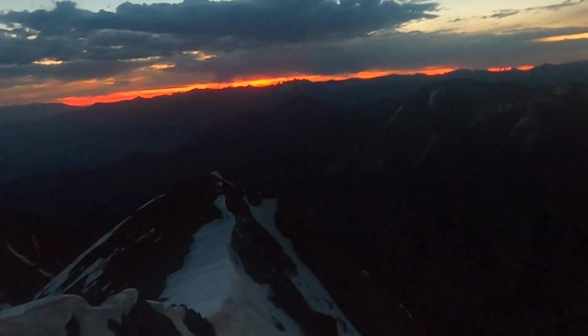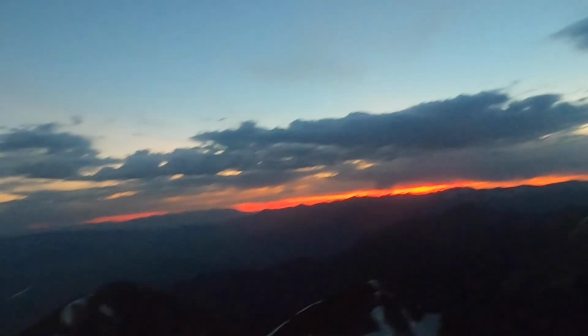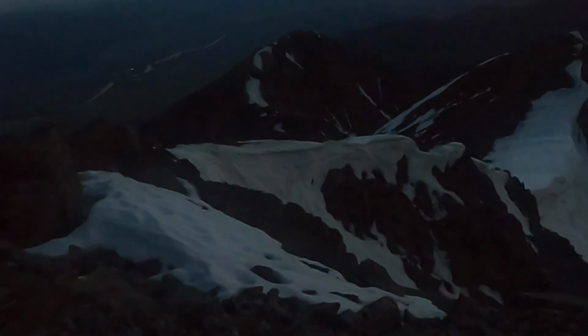Camping down there, it's actually a pretty cool experience. I mean, look at the Paradise Valley. I've never seen it like this. You can see the crazy range way off in the distance. Snake River going through. This is where it's at.